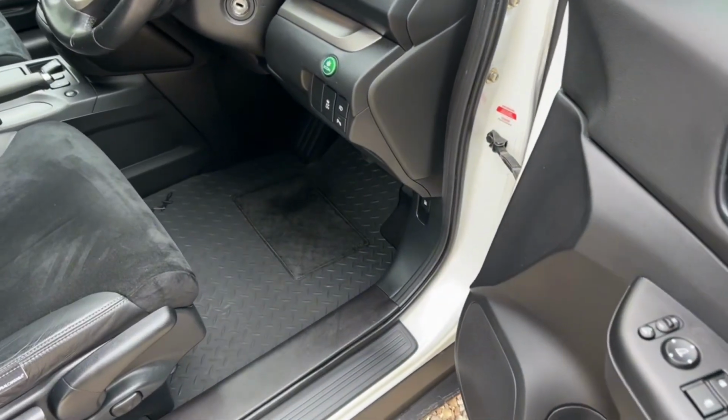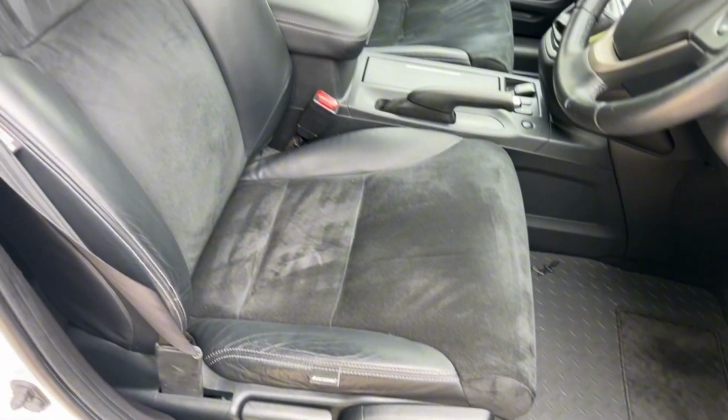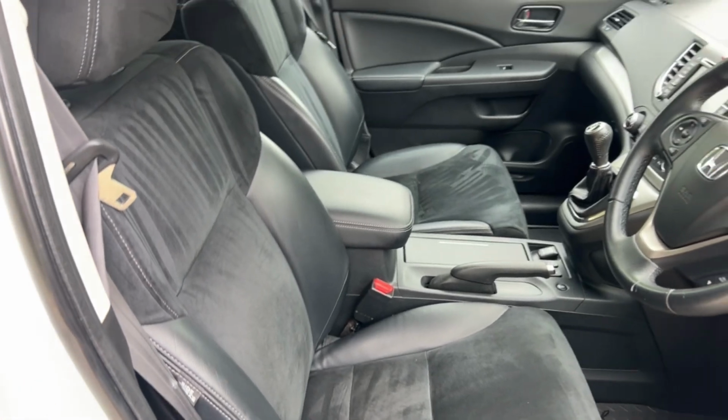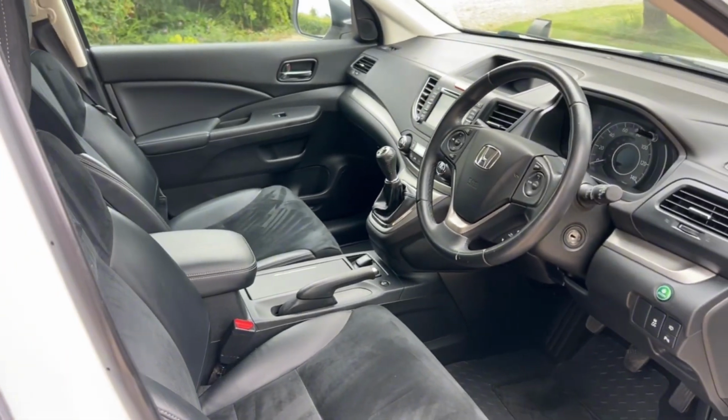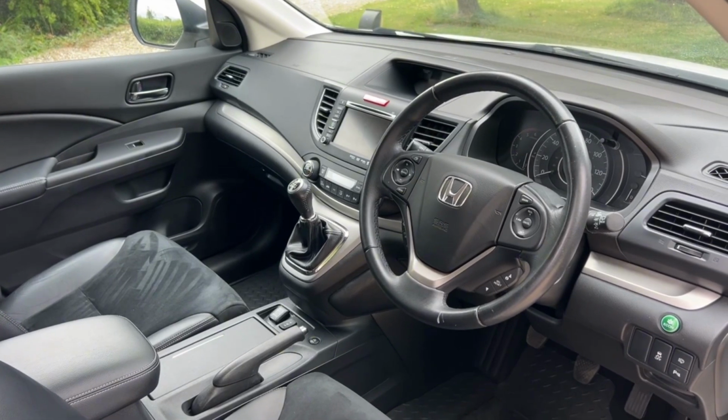Footwell area is really clean. Full set of rubberized mats in the car, which is lovely to have. I've got one in my CR-V, much prefer them to the fabric ones. Keep it nice and tidy inside. Very nice condition there as well.